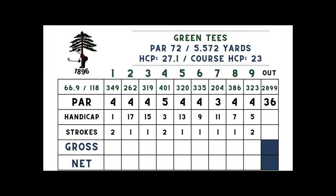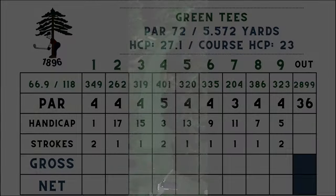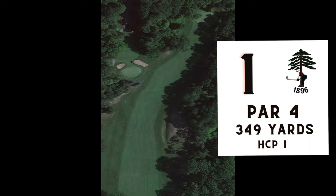And here is the scorecard for the front nine at Weque. That's what everyone around here calls it. It's a shorter course, but it's not easy. Number one's a par 4, 349 yards. Toughest hole on the course to get things started.